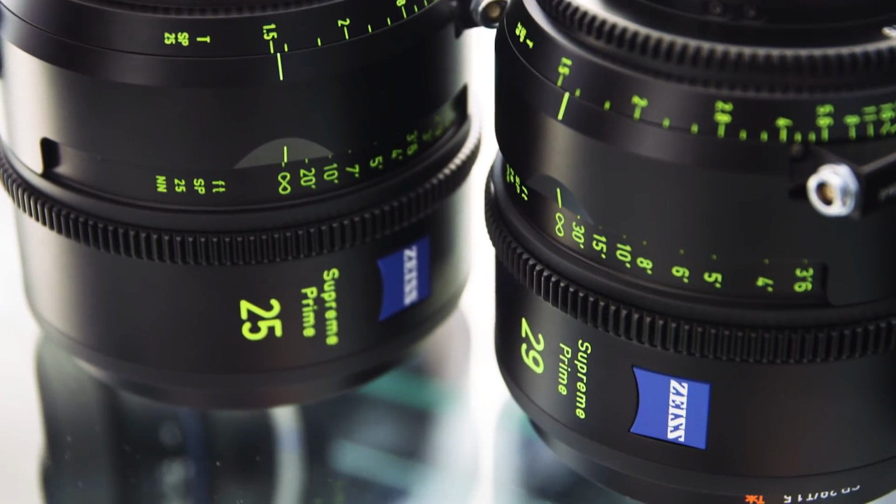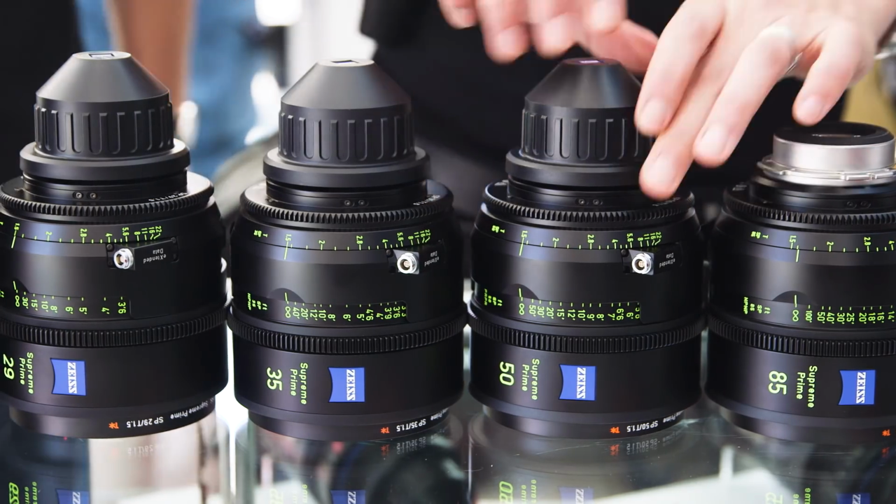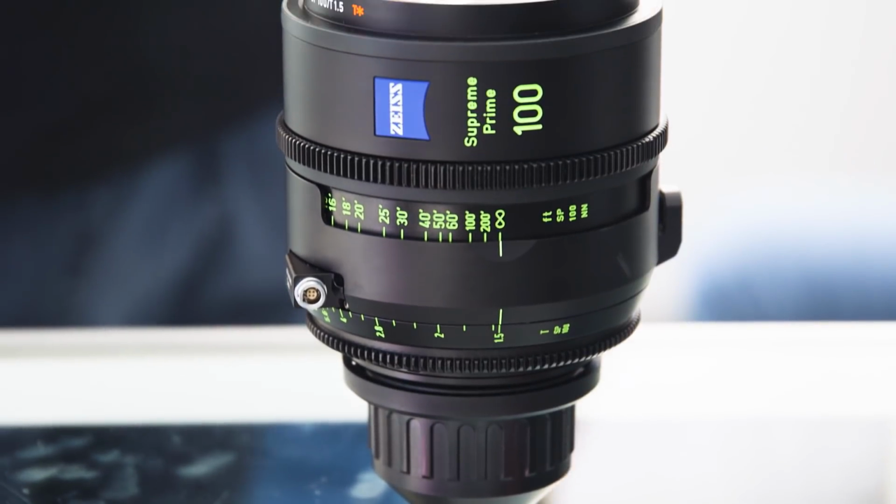We just announced this lens last week, and so far the response is phenomenal. We've been overwhelmed by the very enthusiastic response. I think a lot of people love the fact that this time we're ranging 13 focal lengths from 15 to 200. For this show, we have the 5 focal lengths available: 25, 29, 35, 50, and 85. These lenses are shipping very soon, and the price in the US is $18,000 each.